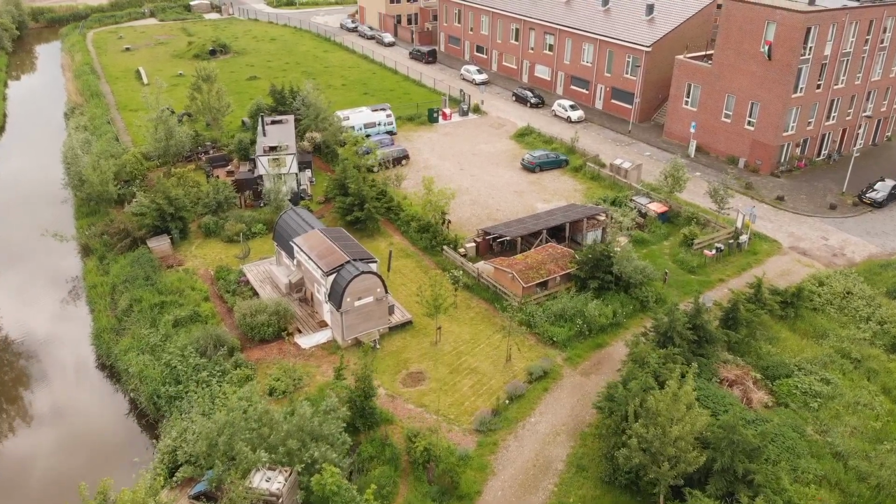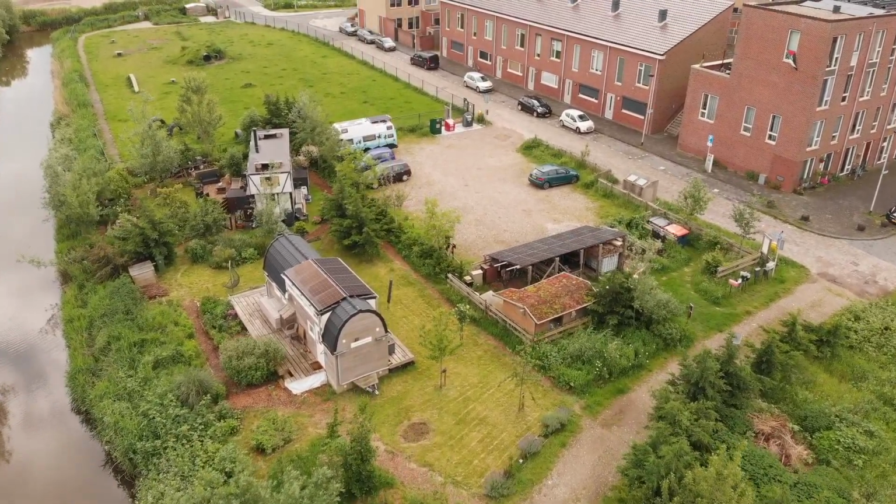Everyone has solar panels? Yeah. And then you have some main battery? Every house has its own battery system, so every house can be off grid.